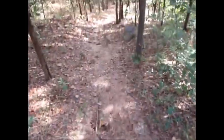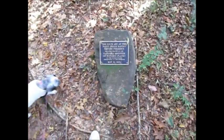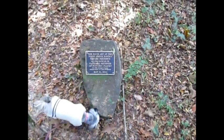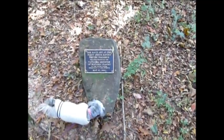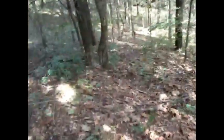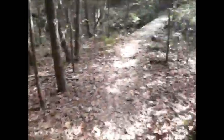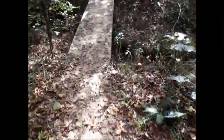This is one of them beautiful days, guys. Today's the 18th of October, and it's chilly in the shade, but it feels real good in the sun. The rock art at the Piney Creek Ravine Nature Preserve has been placed on the National Register of Historic Places by the United States Department of the Interior, May 31st, 2001. All right, pretty cool. Here we have a little gully with a wooden bridge.